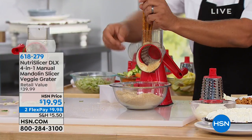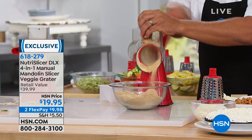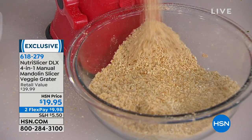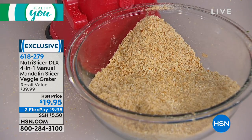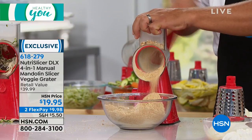Here's some pretzel rods. And think about this, for an ice cream topping, for dessert toppings, if you can grate down some pretzels like this, or you make a pretzel pie crust, I mean, get creative as you like with the NutriSlicer.